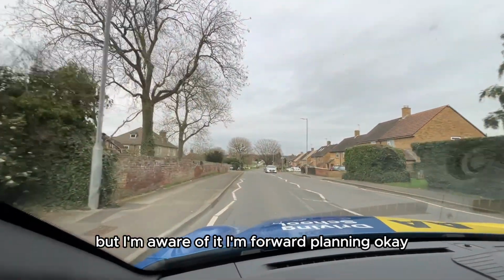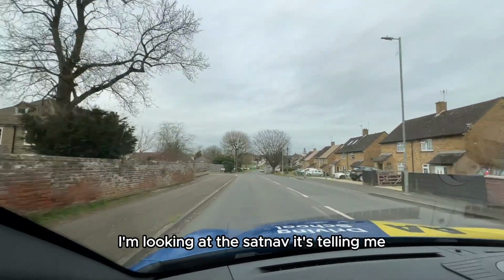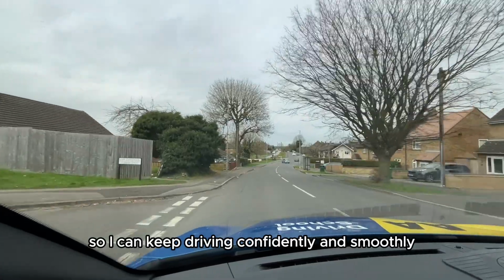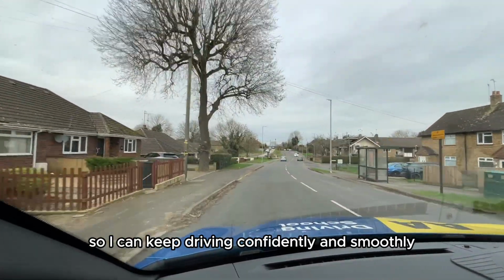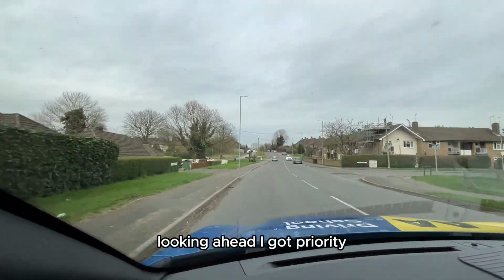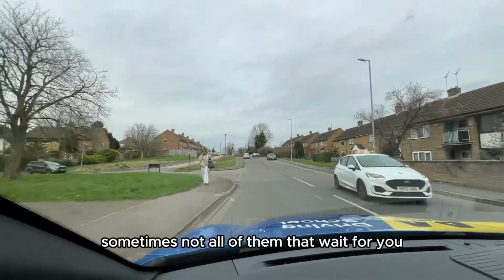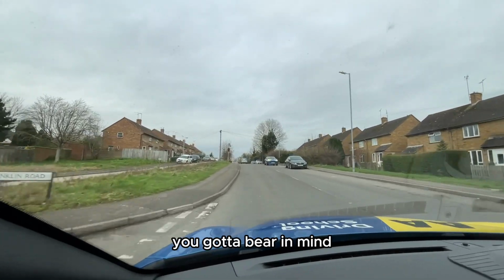I'm forward planning. Okay, I'm looking at the sat nav here. It's telling me in 420 yards, I'm gonna have to turn right. So I can keep driving confidently and smoothly. I'm looking ahead. I got priority. I've seen the vehicles waiting for me. Sometimes it's not all of them that wait for you, so you got to bear in mind. Then turn right.